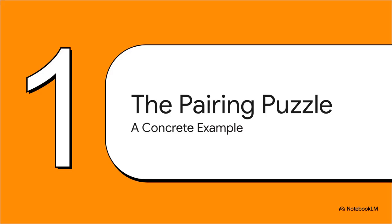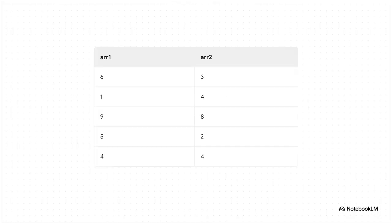You know, theory is great, but to really wrap our heads around this, we need to get our hands dirty. So let's walk through this whole pairing puzzle with some actual numbers and see what we're really up against. Okay, so here are our two lists. We've got array 1 with 6, 1, 9, 5, and 4. And then array 2 has 3, 4, 8, 2, and 4. This is our starting point, just a random, totally unsorted jumble of numbers.